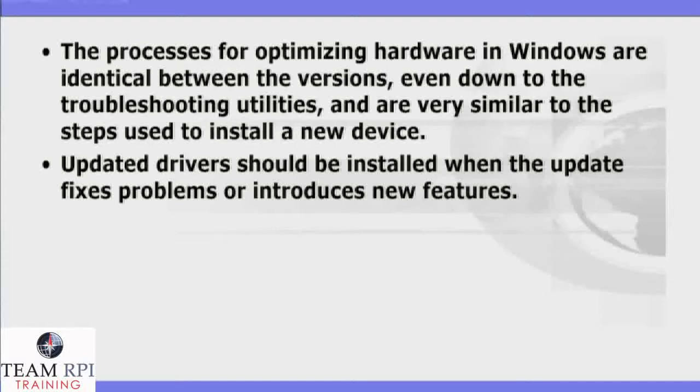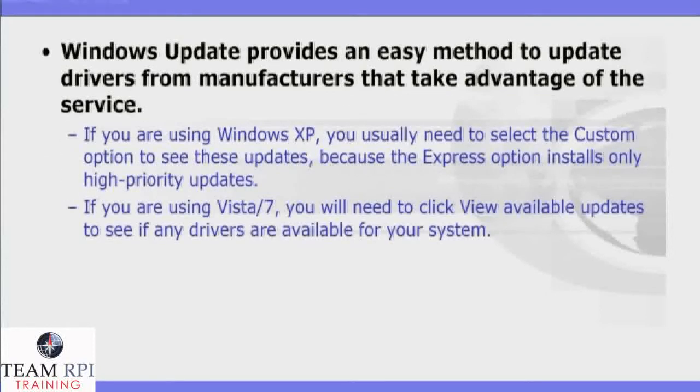The process for optimizing hardware in Windows is identical between the versions, even down to troubleshooting utilities. Updated drivers should be installed when the update fixes problems or introduces new features. Windows Update provides an easy method to update drivers from manufacturers that take advantage of this service. If you're using Windows XP, you usually need to select the custom option to see these updates. If you're using Windows Vista or Windows 7, you'll need to click View Available Updates to see any drivers available for your system.